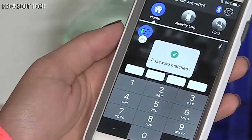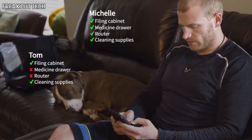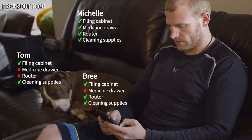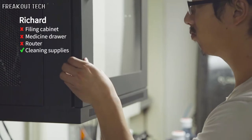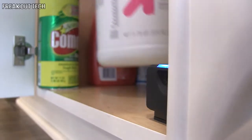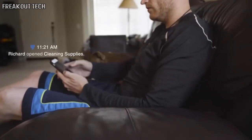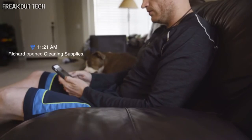Or you can set an encrypted passcode. You can also share and customize access to others. Share access to as many SmartCubes with anyone you want, or restrict as needed. Monitor all your SmartCubes through the SmartArmor app and track the usage of each electronic key you issue. This means you know exactly who opens your locks, and when it happens and where it happens.